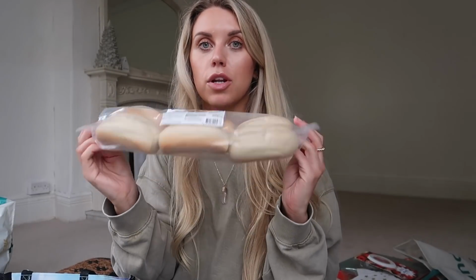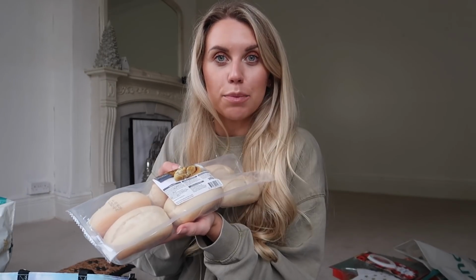Petit pain, and it's a pack of 6. These are great because they're super long lasting. They're good to just throw in your cupboard, and then as and when you're hosting, maybe if you've made a dip, to put some fresh baked bread in the oven.